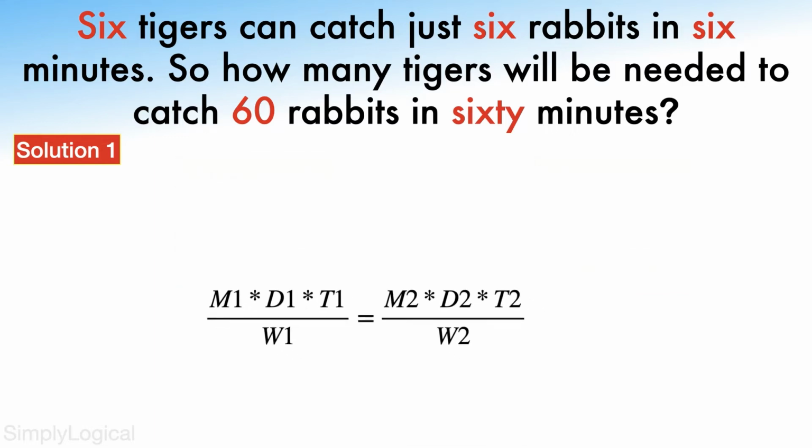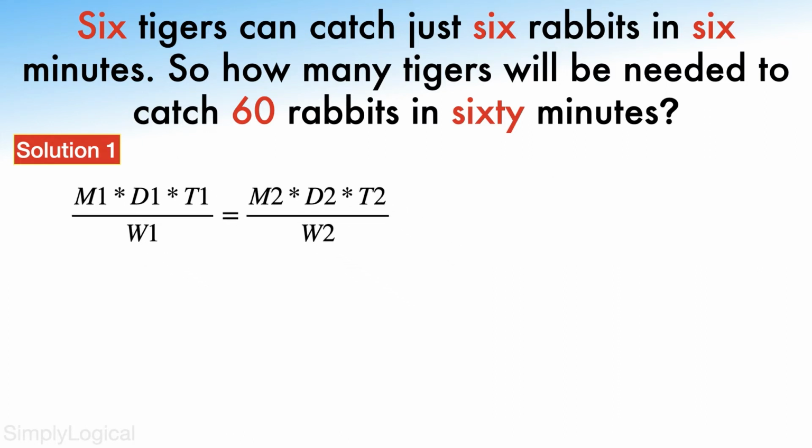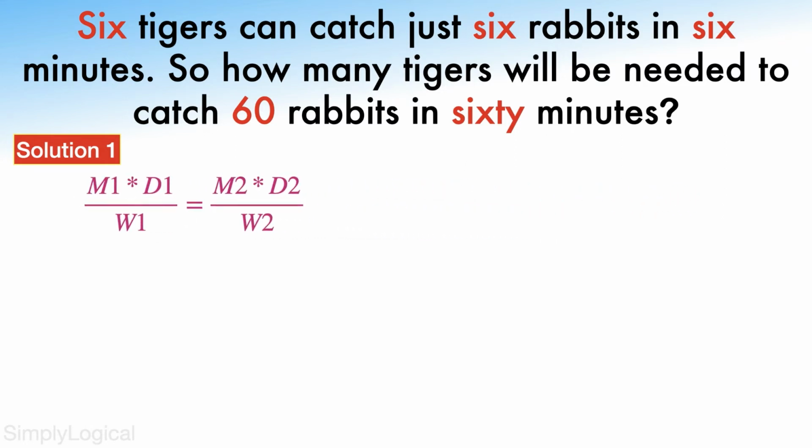So here in this problem, the given information is 6 tigers can catch just 6 rabbits in 6 minutes. What we are supposed to find is the number of tigers required to catch 60 rabbits in 60 minutes. So for this problem, there are only 3 variables. Hence formula can be written as M1 D1 over W1 equals M2 D2 over W2. Where M is number of workers, D is number of days, hours, minutes, seconds, and W is piece of work. Here catching rabbit is considered as work done by tiger.